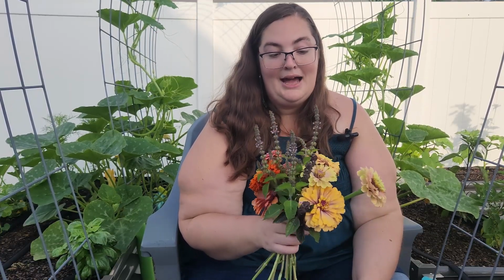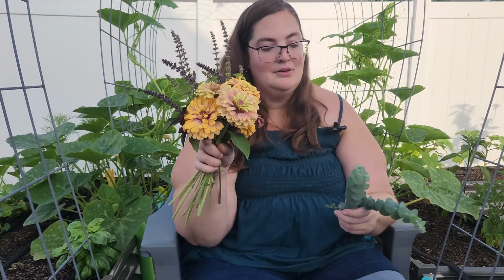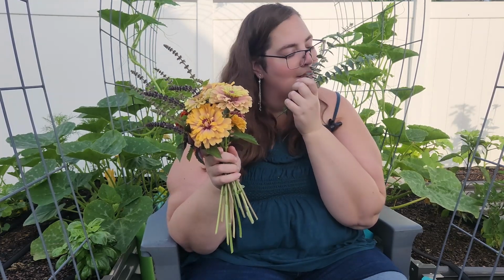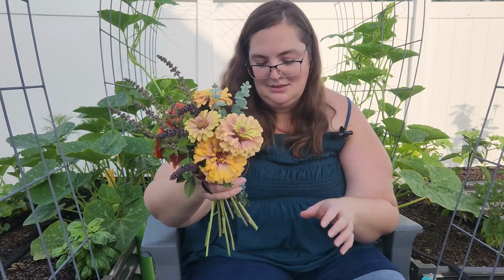Well, I've been through the garden and harvested now, so I thought I'd show you all what I got. I picked a bouquet of zinnias and basils and my first eucalyptus to put in here as well. This smells so good. I've never had fresh eucalyptus in the garden before, so this is exciting.